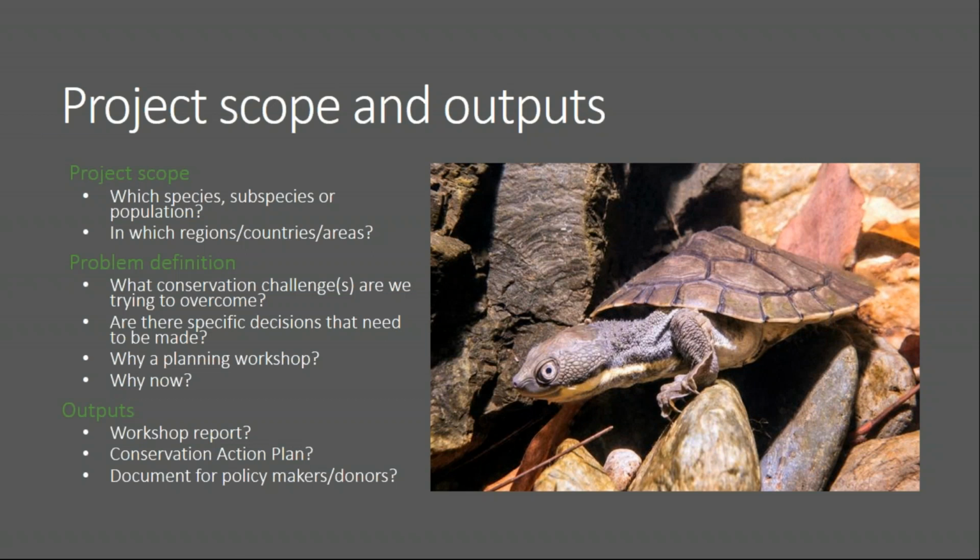Are they expecting a technical document that has a lot of the analyses in it, if that's the kind of workshop that we're running? Or are they expecting something that's much lighter for decision makers or donors, that's actually quite brief and quite glossy and just captures the main points? So understanding what kind of product people would like from the planning process is quite important up front, because that can also help us to think about how we capture information and how we manage things in the lead up.